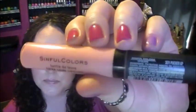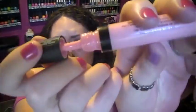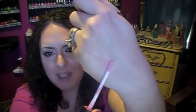Now my fail of the month is going to have to be this Sinful Colors Extra Shiny Lip Gloss in, what color is this? Pucker Up. Oh my god. When I saw this in Walgreens, I thought it looked a lot like NARS Turkish Delight. And I really hate the smell of Turkish Delight, so I was going to grab it. But this stuff is so disgusting. Can you see how, ooh, gross? It's not only extra shiny, it's extra sticky and disgusting.